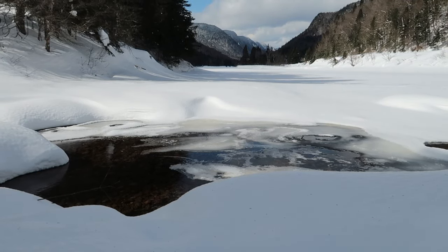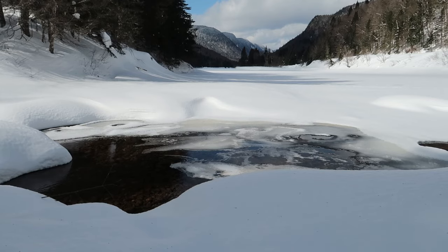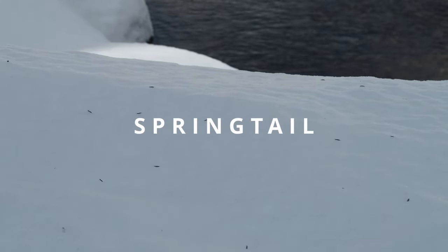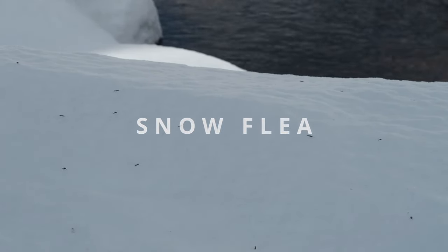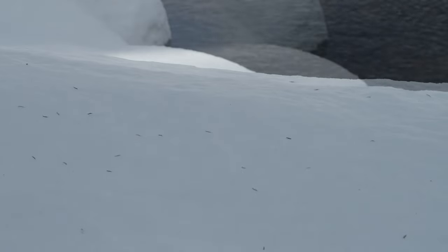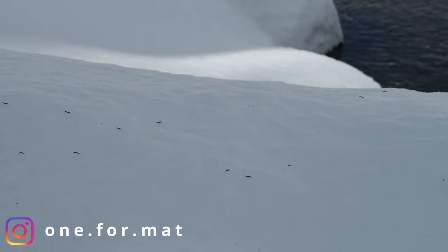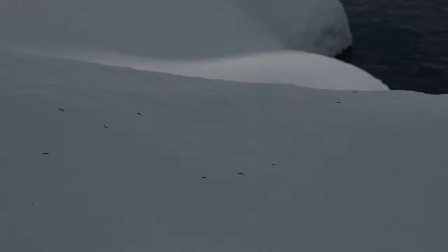Close to the bottom of the screen, you can see hundreds of these little black dots. I've never seen this in my life, and they're actually little bugs. I had to ask around because I had no idea what they were. Somebody reached out to me on Instagram and told me they were called springtails, or their nickname is also snowflea. Basically, they live under the ground, and during the springtime, when it's warm enough, they come out of the ground and travel on the snow. They migrate and travel on the snow, and then they go back in the ground. I've never seen this before, and there were hundreds of these, so it was quite interesting.